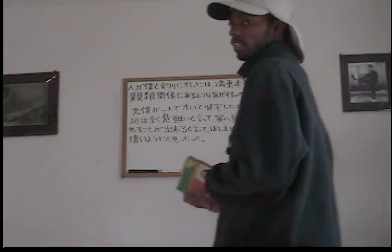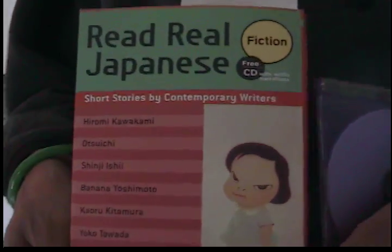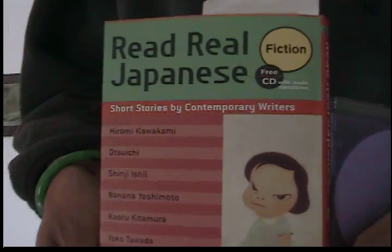Hello everyone, in this video today, I want to introduce this new Japanese book I bought. I bought it 2 days ago, and I think it's very, very good. It's called Read Real Japanese. I went to Barnes and Noble the other day, was just looking around, and I saw this book.